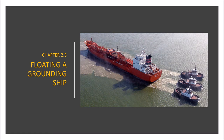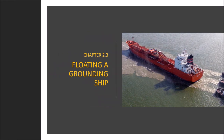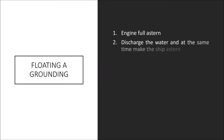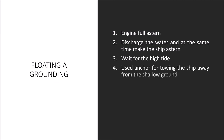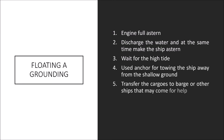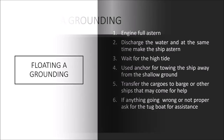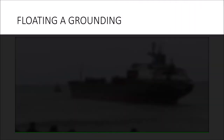Some of the considerations to take into account when floating a vessel: firstly, engine full astern; secondly, discharge the water and at the same time make the ship go astern; wait for the high tide; use the anchor for towing the ship away from the shallow ground; transfer the cargo to a barge or other ship that may come for help; if anything goes wrong or is not proper, ask for a tugboat for assistance. This is an example of floating back a grounded vessel.